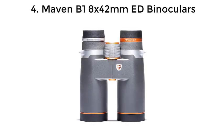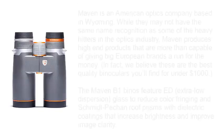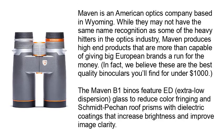4. Maven B1 8x 42mm ED Binoculars. Maven is an American optics company based in Wyoming. While they may not have the same name recognition as some of the heavy hitters in the optics industry, Maven produces high-end products that are more than capable of giving big European brands a run for the money. In fact, we believe these are the best quality binoculars you'll find for under $1,000.